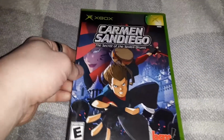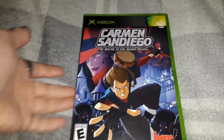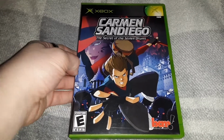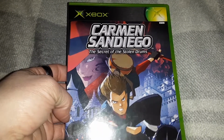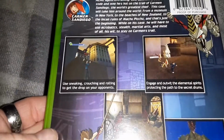Now, second to last, we have another interesting game. Actually, I found this one practically dirt cheap in mint condition. So I was like, heck yeah. Plus the fact it's Carmen Sandiego, and it sounded interesting. It's a platformer. Carmen Sandiego: The Secret of the Stolen Drums. Alrighty then. Which sounds interesting and unique.